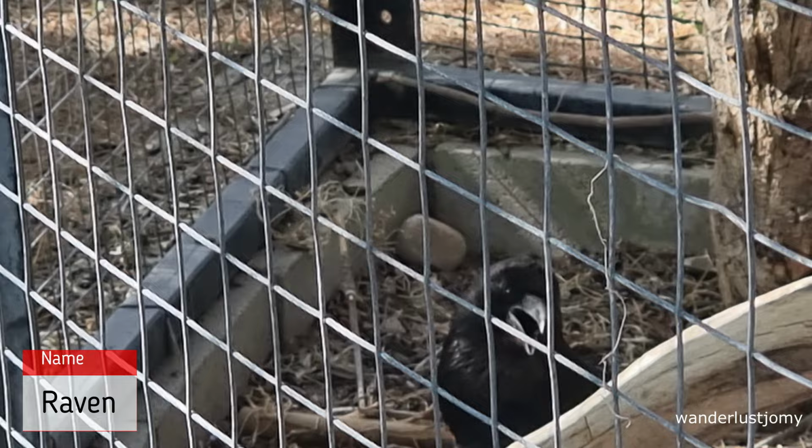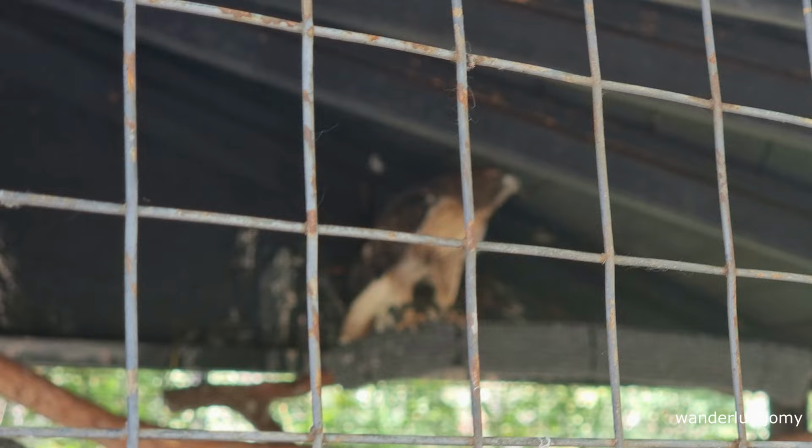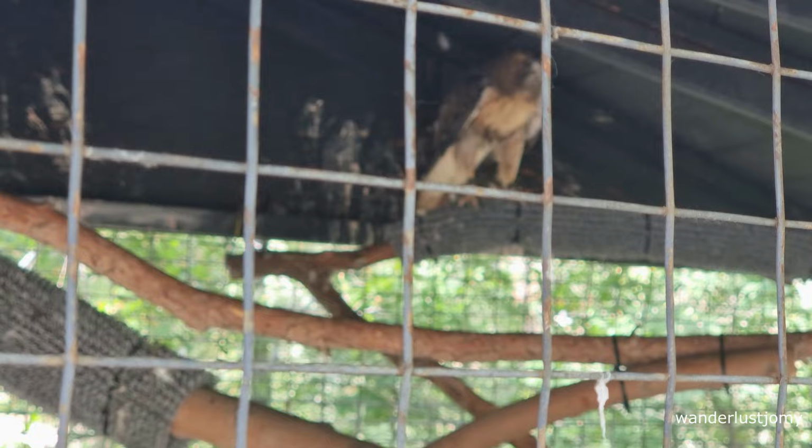adaptability and remarkable intelligence. The red-tailed hawk is a magnificent bird of prey known for its powerful flight, keen eyesight, and distinctive red tail feathers. These birds are highly skilled hunters, using their sharp talons and keen vision to locate and capture their prey, which mainly consists of small mammals and birds.